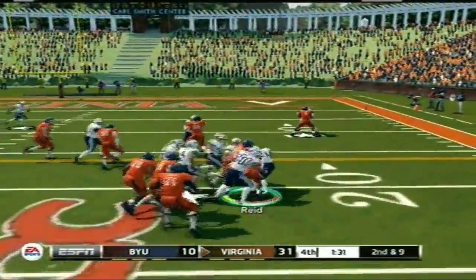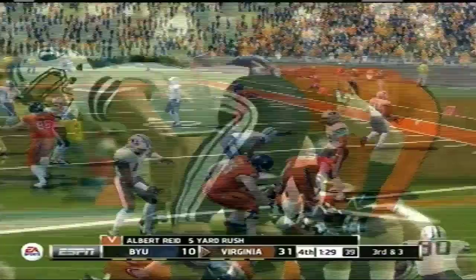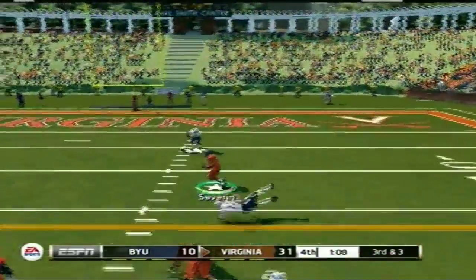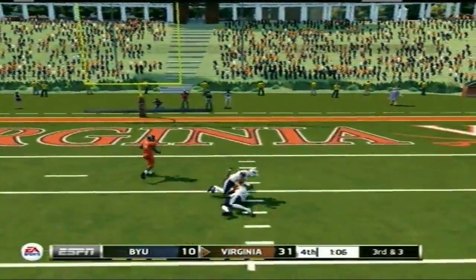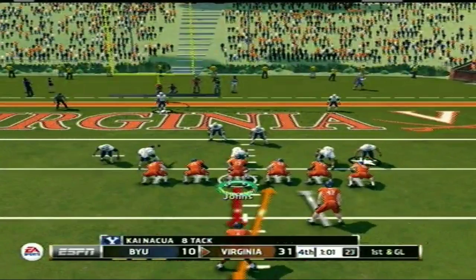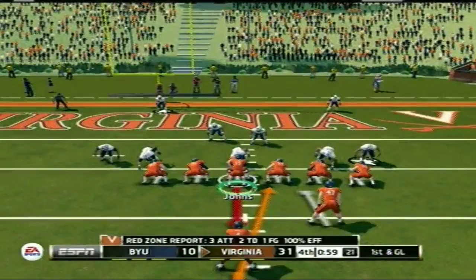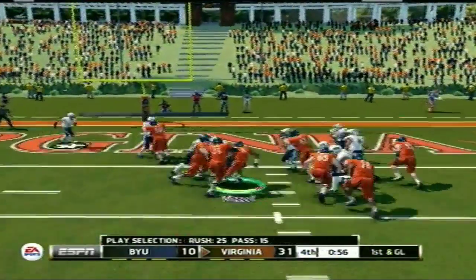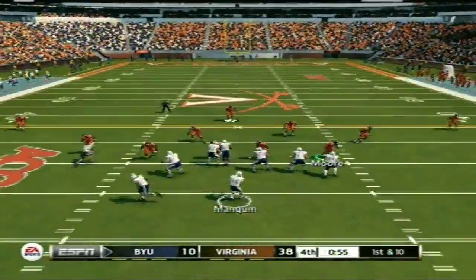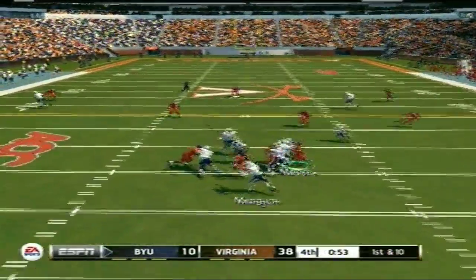Giving it to Albert Reed here on the outside run. Getting about 5 yards on the play, bringing up a 3rd down and 3. So on 3rd down, able to find Kanan Severin on the slant route for about a 14-yard gain on the play. So his big day continues, over 100 yards on the day for Kanan Severin. So able to find Taquan Mazzell up the middle for another touchdown. I believe that's his 3rd on the day, maybe 4th total.